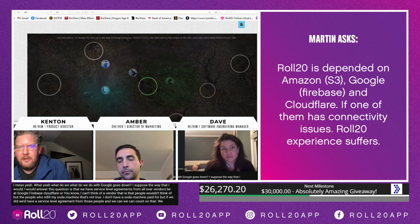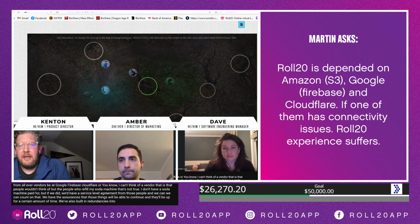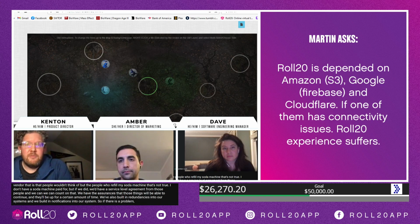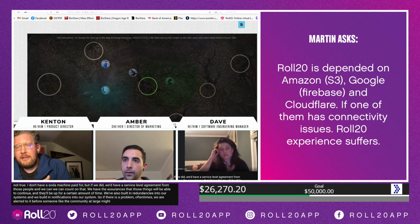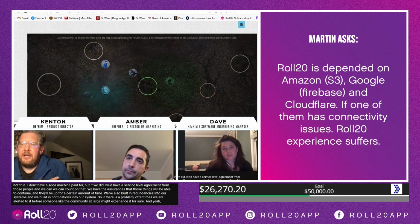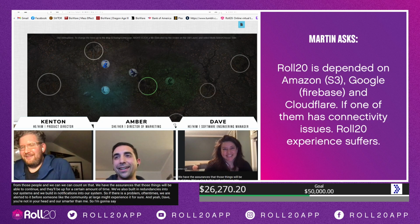We have the assurances that those things will be able to continue, and they'll be up for a certain amount of time. We've also built in redundancies into our systems, and we built in notifications into our systems. So if there is a problem, oftentimes we're alerted to it before someone like the community at large might experience it, for sure. And yeah, Dave, you're nodding your head and are smarter than me, so I'm gonna say your name and see if you have something to add.